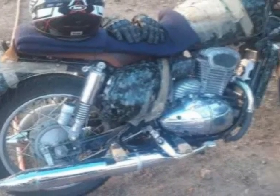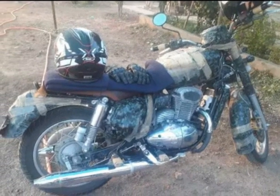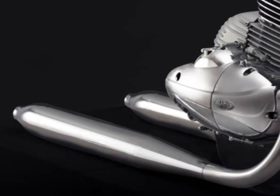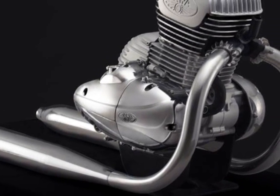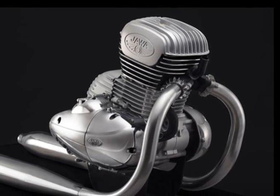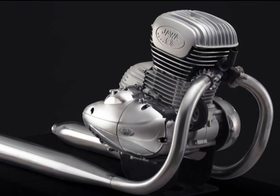The upcoming JAWA will be a retro-styled roadster. It surely looks promising for a 300cc offering. What needs to be seen is whether the new age JAWA will take on the most popular classic brand sold in India, Royal Enfield. Though the JAWA is a 300cc offering while the Royal Enfields come in the 350cc range.